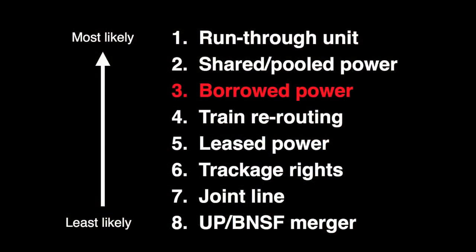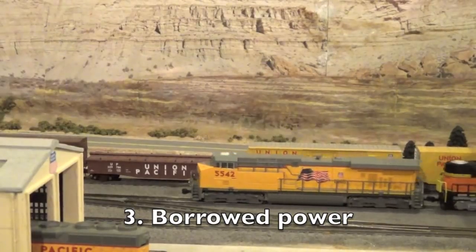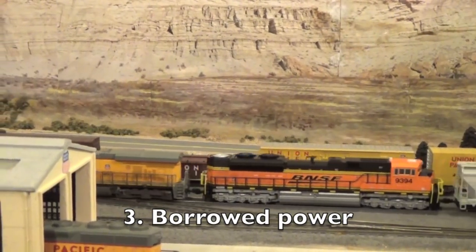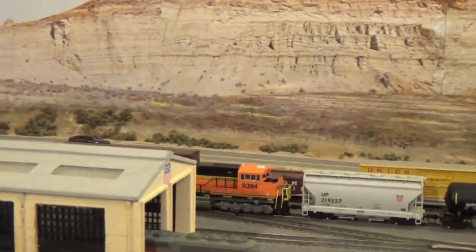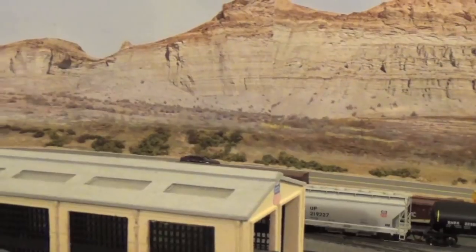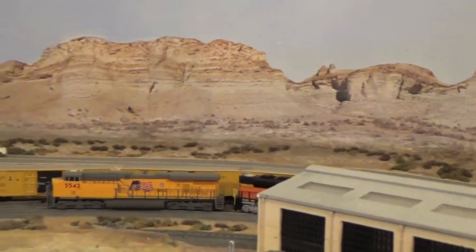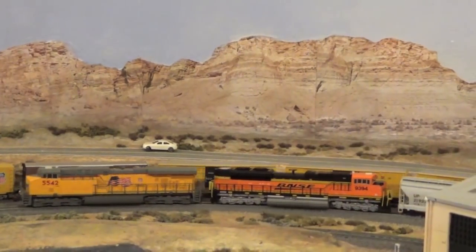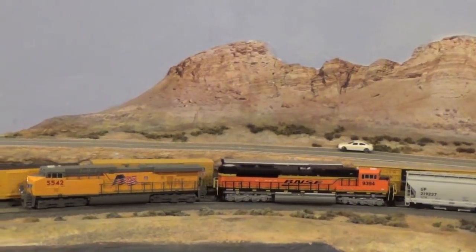Explanation number 3. Borrowed power. Railroads borrow power from each other a lot these days. When a railroad borrows units, it can run those units as if it owned them. This is a plausible explanation for the BNSF unit on my layout. But again, I don't think there's a shortage of UP power on the prototype, and I know there's no shortage of UP diesels on my layout.